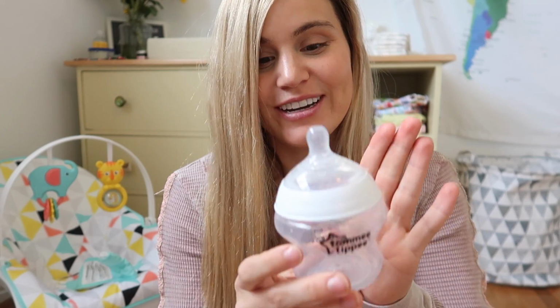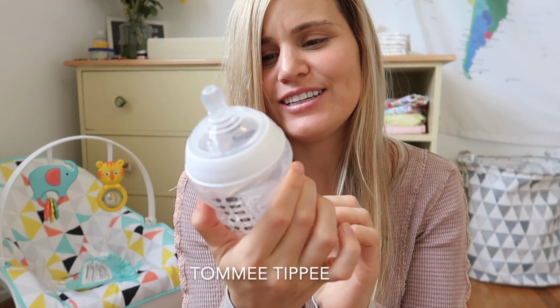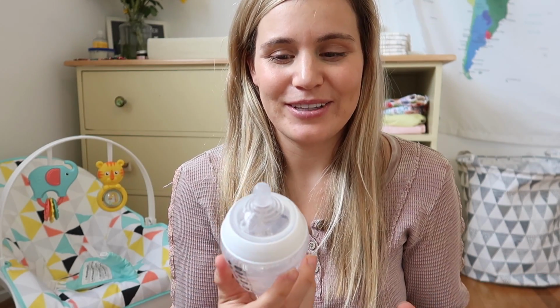The next bottle on my list that did not work for us is the Tommee Tippee, I think it's called Closer to Nature bottle. Now these are actually pretty popular and they have somewhat good reviews online, but they just didn't work for us. This nipple is really, really firm compared to some of the other bottle nipples that we had been using, and my baby just couldn't get a comfortable latch. He did not like that at all. Also, this plastic feels really flimsy to me, and this ring especially that holds the nipple is so much thinner and more flimsy than the other bottle rings that I use.